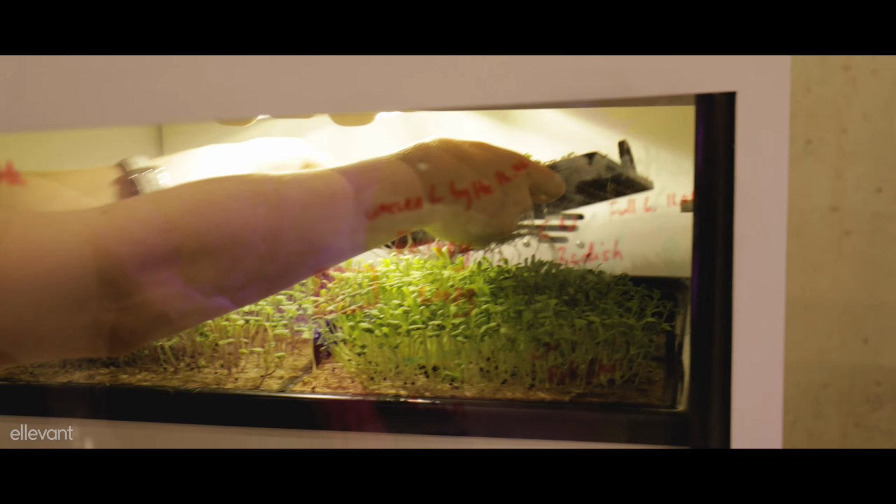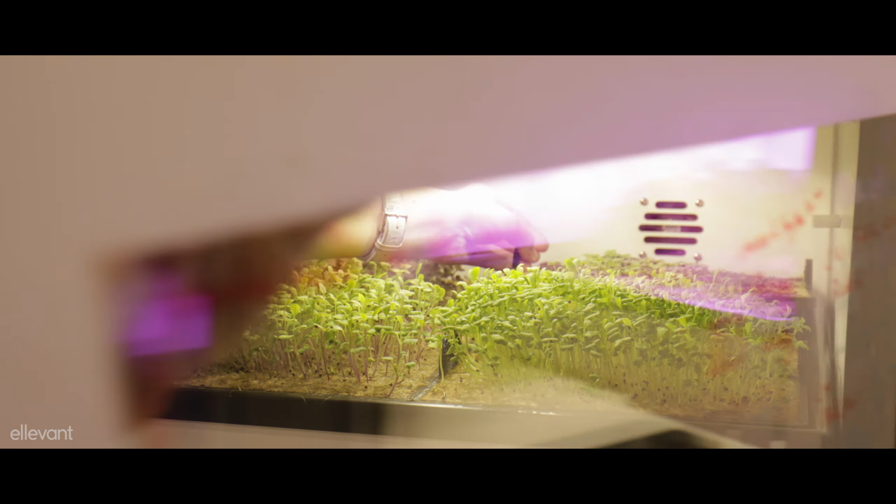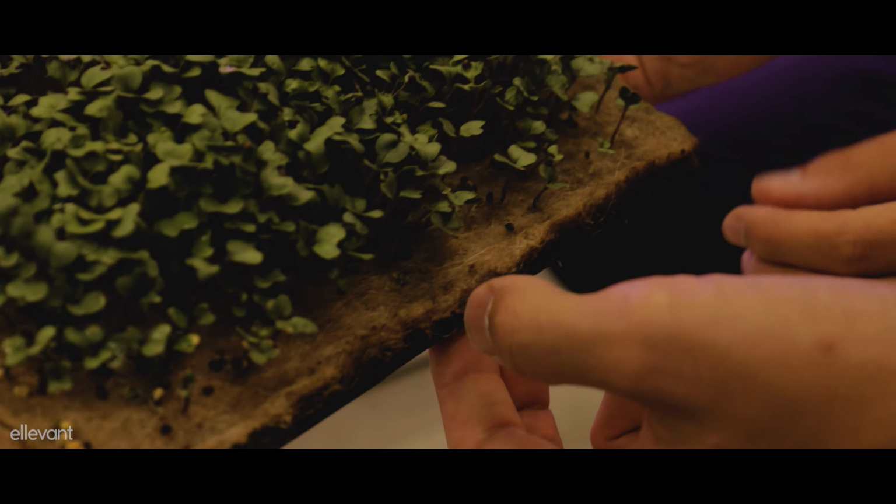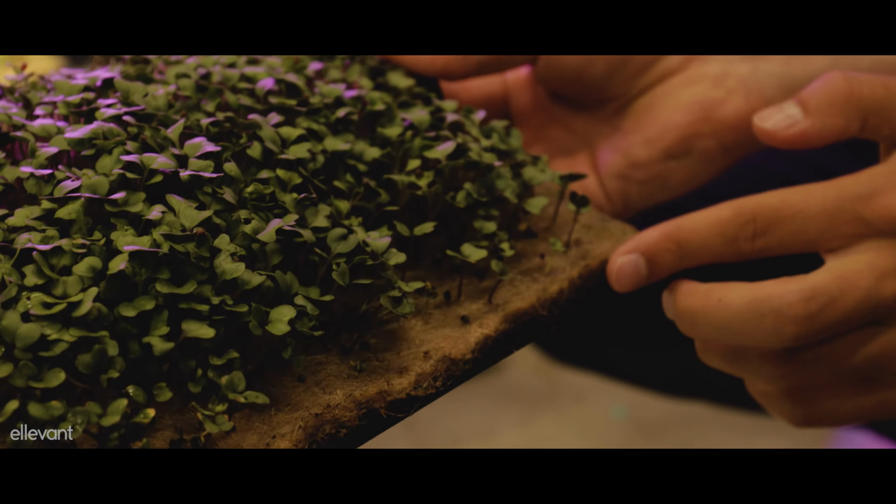Do you add any nutrients to the water? Yeah, there are nutrients added to the water. We're working on integrating the nutrients into the substrate. If you look at this, it's basically an organic substrate in which the seeds are integrated, and that's what you get delivered at home.